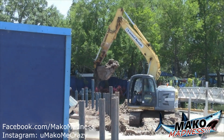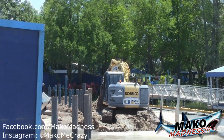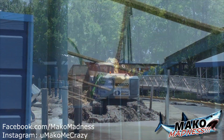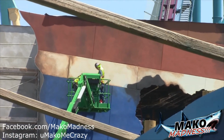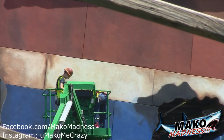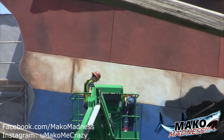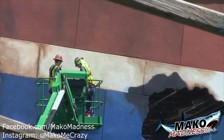Almost looks like he's building a bridge for himself. Something like that, I don't know. Check this out. We actually have quite a bit of color that is now on the station area. And they're giving it more of an age rusted look. That looks really neat, actually.